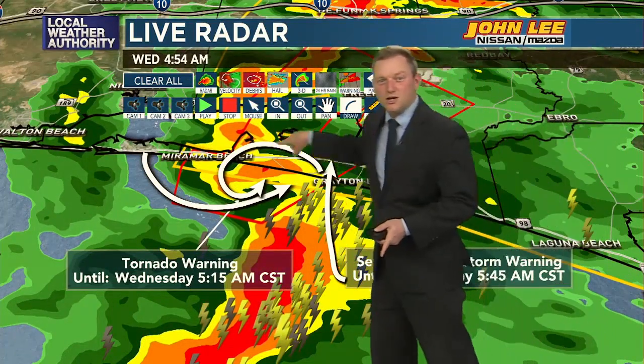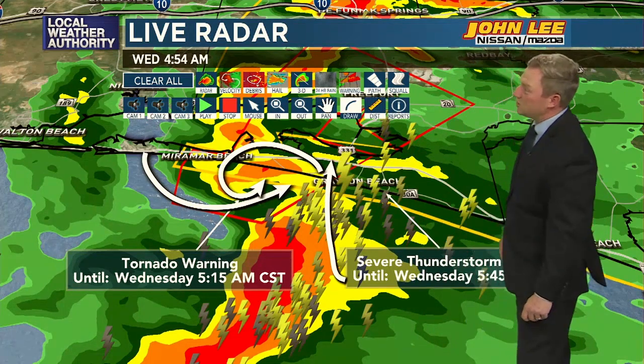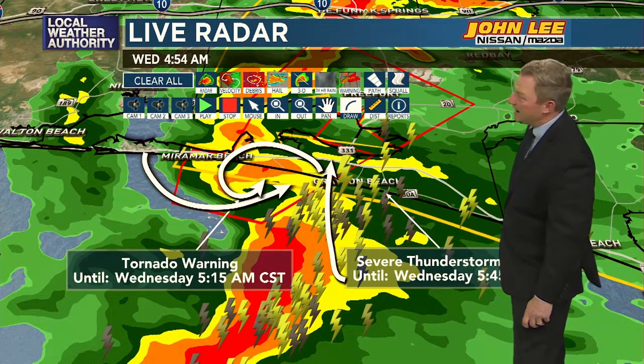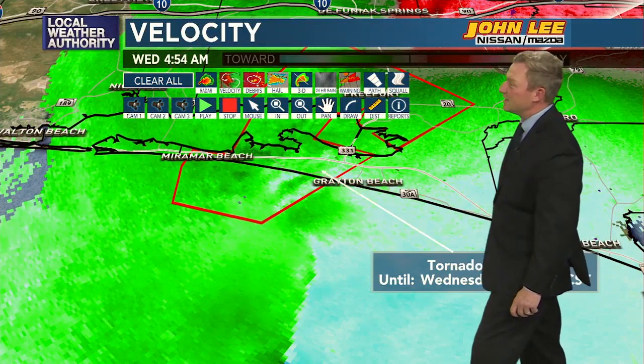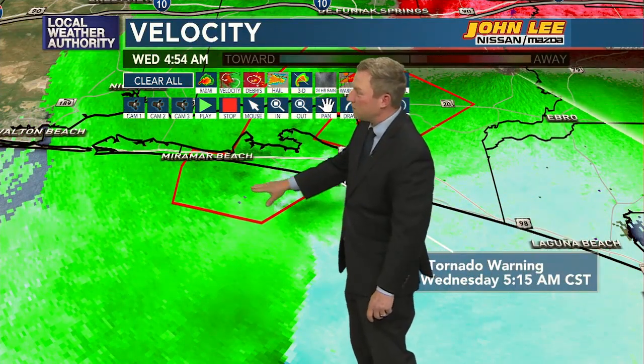This is what we call a hook when it comes to reflectivity, a classic signature that tells us there's potential for rotation with this storm cell. And we've seen that when it comes to our velocity signatures. Now here's the latest scan. It's 4:54 this morning.